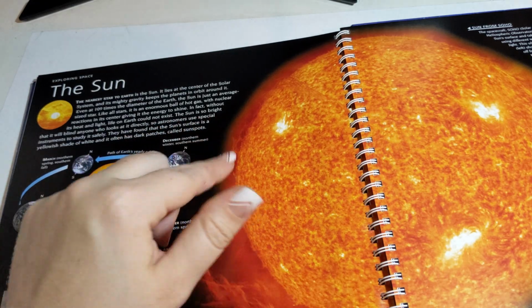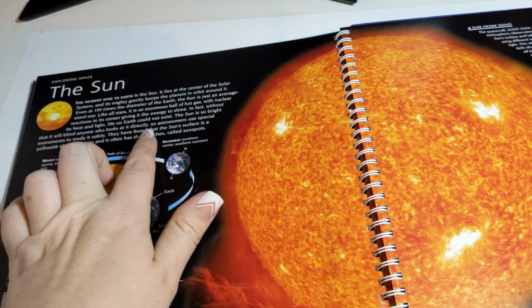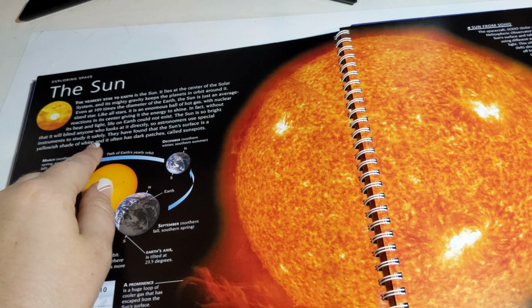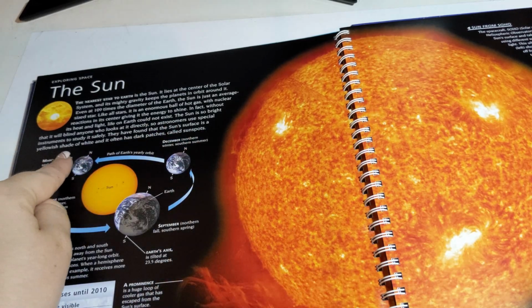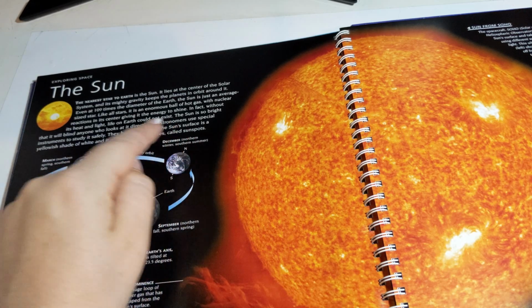The sun is so bright that it will blind anyone who looks at it directly, so astronomers use special instruments to study it safely. They have found that the sun's surface is a yellowish shade of white, and it often has dark patches called sunspots.